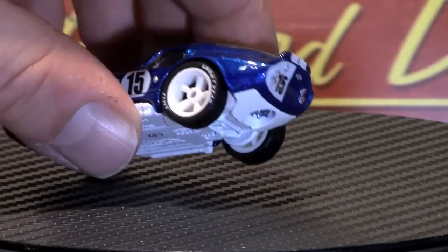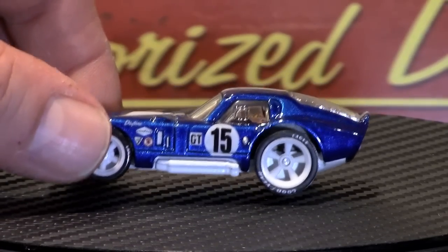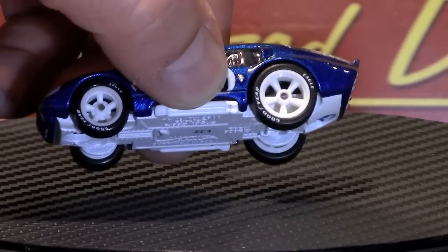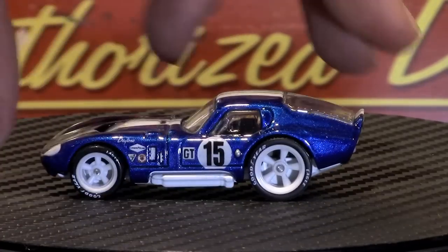Tail lights look great. It's always a treat to see lettered tires on any Hot Wheels car, in my opinion. They don't do it enough, and it's pretty rare. And it's unusual to see the rubber band tires, such as the one on the back here, have the Goodyear Eagle logos on. It's kind of unusual.